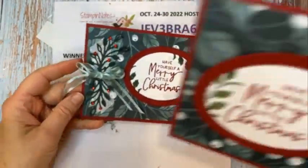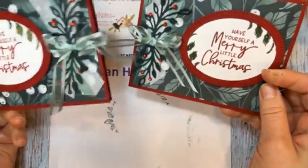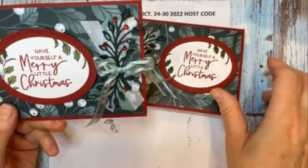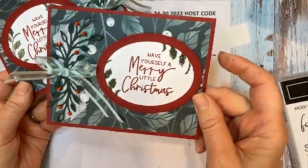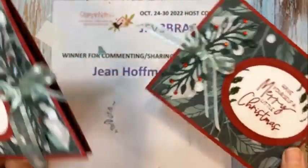And again, this one has the greenery on the opposite side, and this is lighter. I think I like the leaves lighter. This one's darker, the darker leaves. Okay, so that's card number 2.